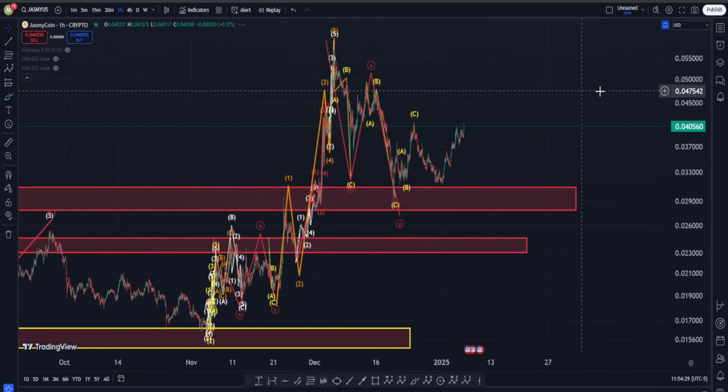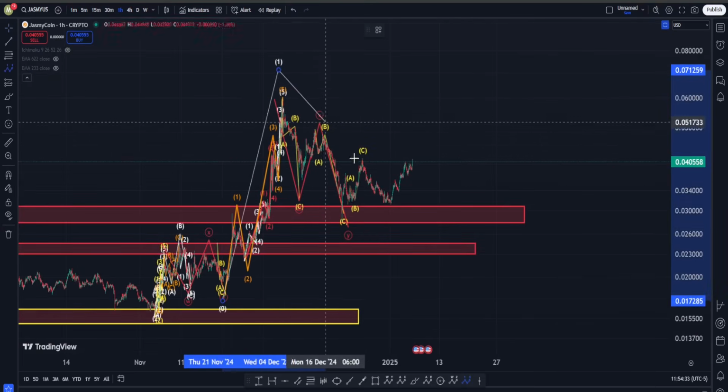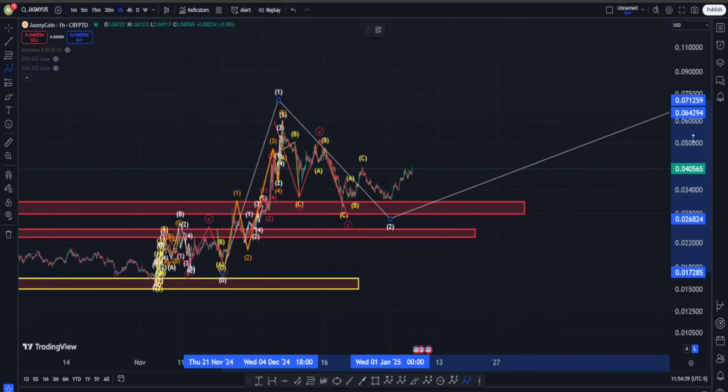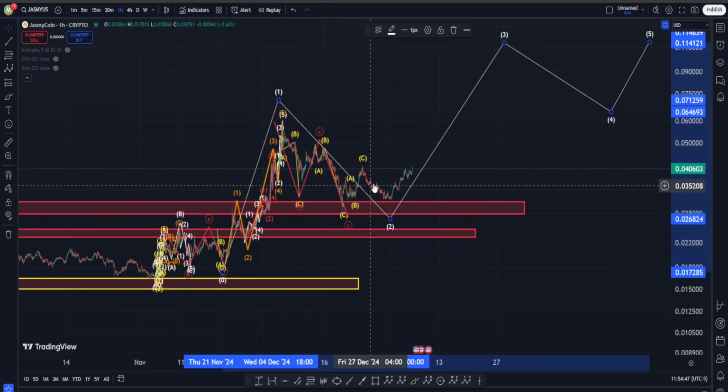So the idea in JasmyCoin is maybe this is wave 1, this is a correction for wave 2, and after it's over, or again, maybe it's over already, we are going to have a huge move up into wave 3 and 4 and 5. So in terms of Elliott waves, this, I would argue, is pretty much my primary scenario that suggests our bull run is going to continue.